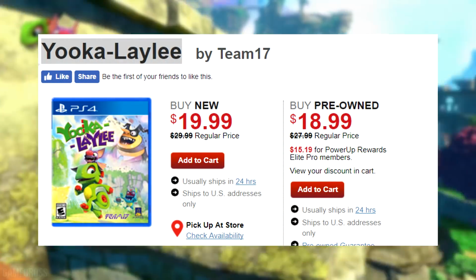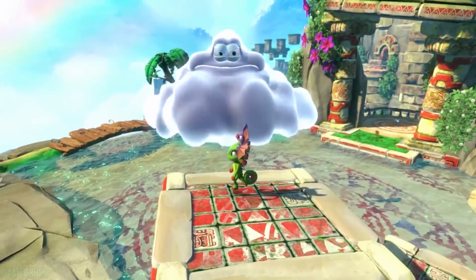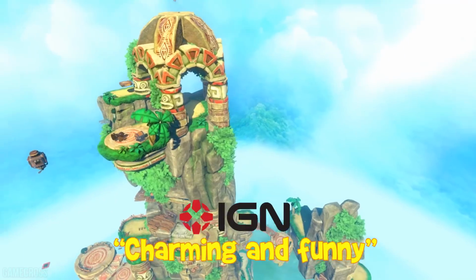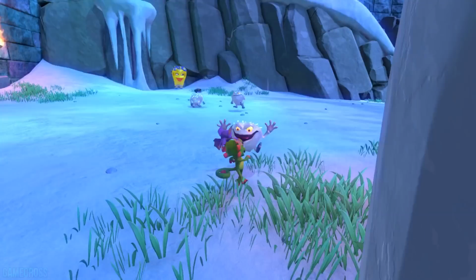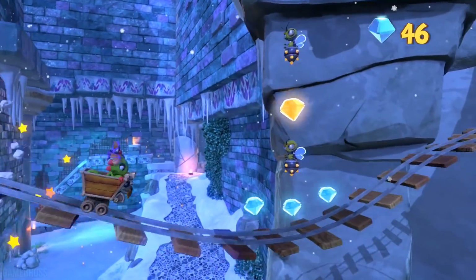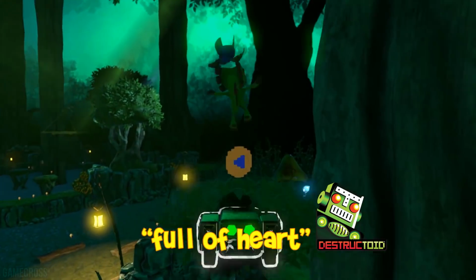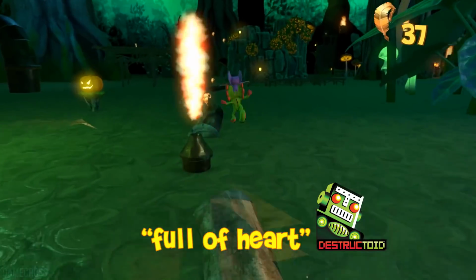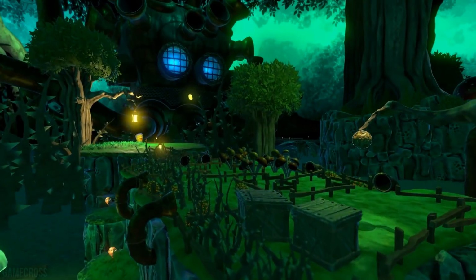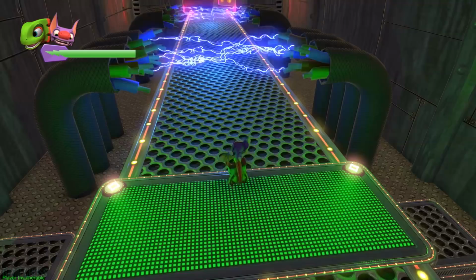Yooka-Laylee for $20. Yooka-Laylee is a very nostalgic platformer that was funded with the help of Kickstarter. It was developed by former Rare employees that worked on titles such as Banjo-Kazooie and other titles from the N64 days. Many do see it as more of a nostalgic game, so if you didn't play those games of the past, maybe it won't be up your alley, but it does capture that nostalgia even with a bit of outdated gameplay. For just $20 at GameStop, this is the perfect price to drop on Yooka-Laylee.